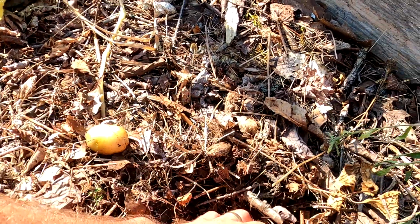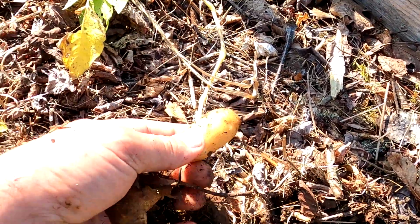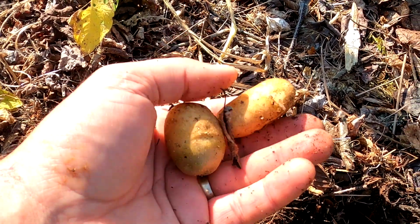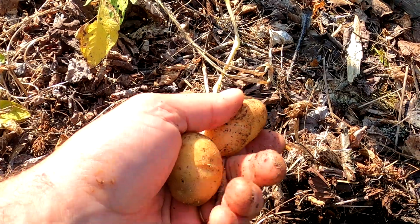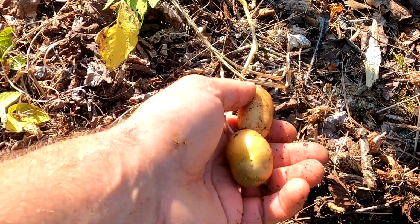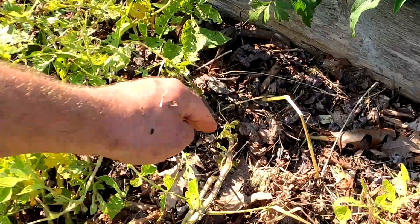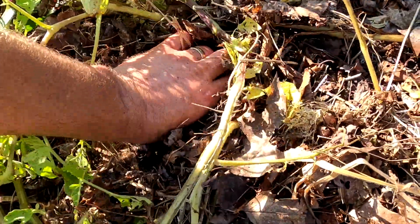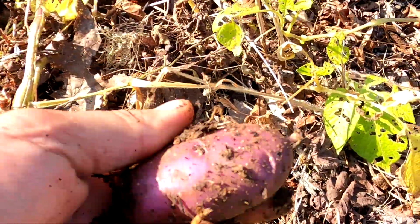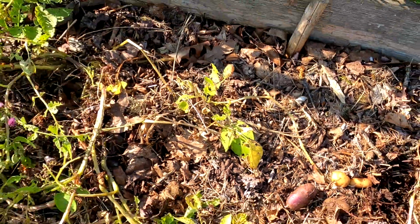Anyway, there's a potato. And when you plant right over the grass like that, I'll have to dig the whole thing up to see what we're really working with here. But when you plant potatoes right over grass and just use yard waste on top, you don't get optimal results, but you get potatoes. I'll do a video where I dig this up and we'll see how good we did. I'm sure there's some big ones in here somewhere. That one's not bad. There's a purple chief. Anyway, there's some decent ones in here, I'm sure.